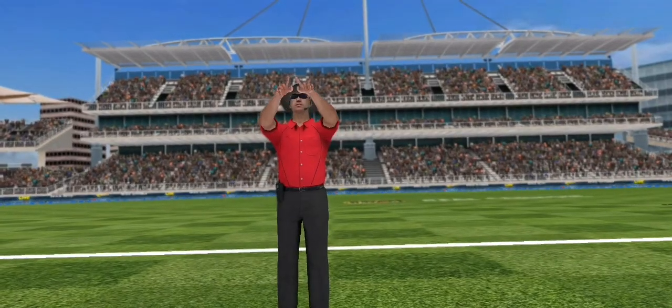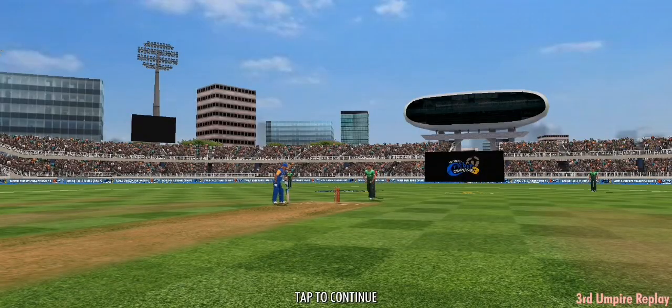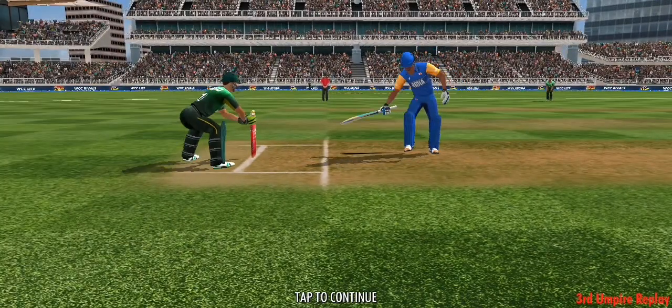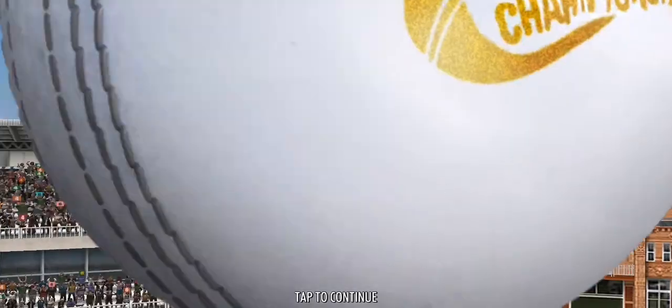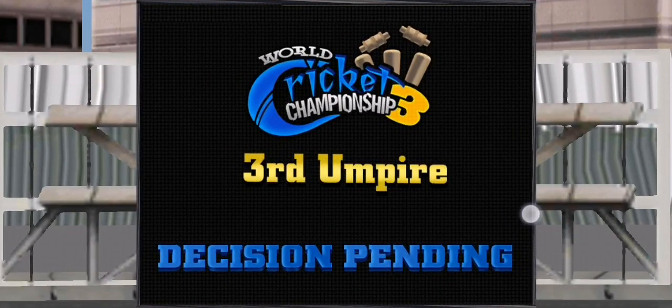Huge appeal for the stumping. Looks like they'll have to have a look as it's really close. He could be out. The third umpire has been asked to decide, and the batsman's life's in his hand. Is he in or is he out? Down to the crease.